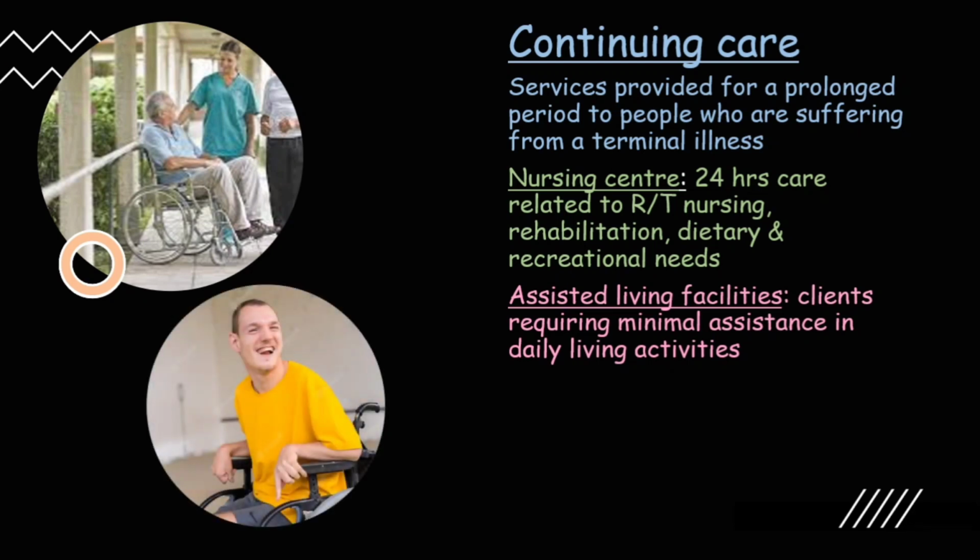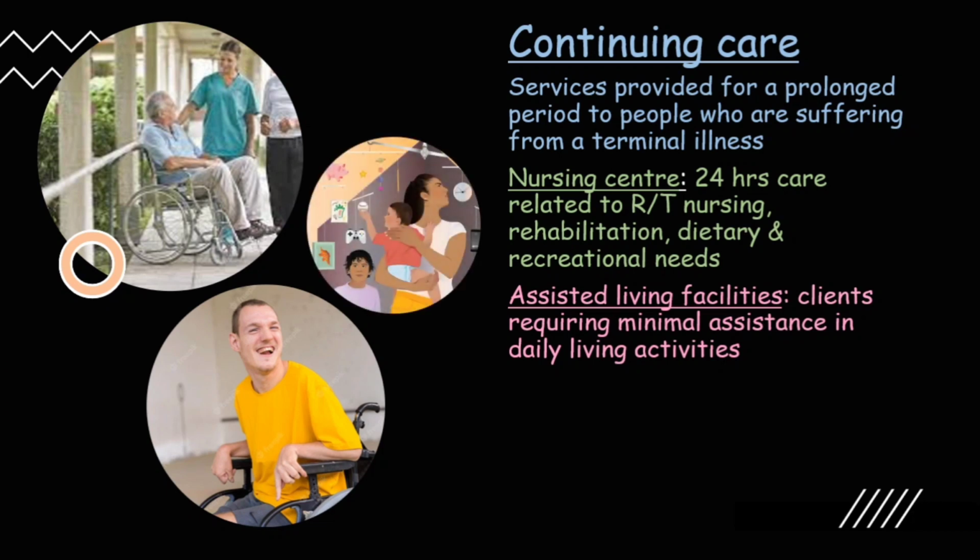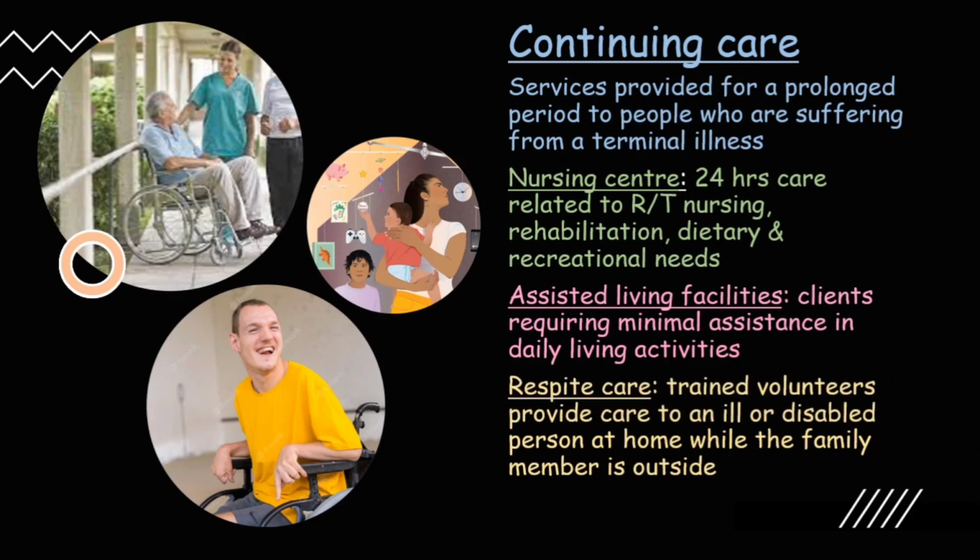We have often seen around us or in our own family, if there is any disabled person, especially with physical or cognitive disabilities like one who cannot ambulate on his own, one who is suffering from persistent mental illness or brain injury or stroke, it's very difficult to take full-time care of him because the family member also has a full-time job or he or she has to take care of others also, manage the routine of home and outside, etc. So, in that case, respite care services is needed when trained volunteers provide care to an ill or disabled person at home while the family member is outside. Adult daycare centers also take care of disabled or dependent persons while their family members remain busy with their work.